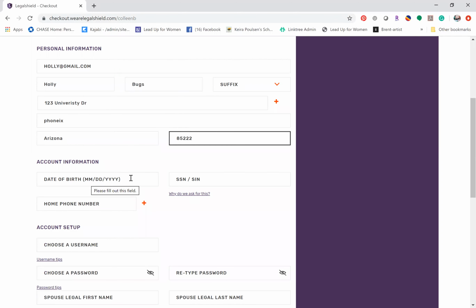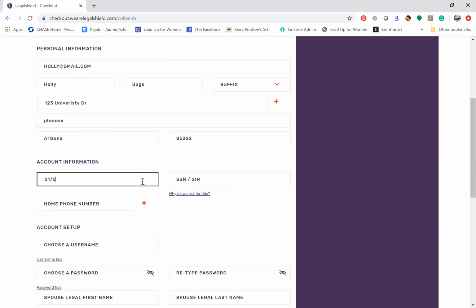Now we're going to enter your birth date. Make sure you enter it in the same way here. So 2 digits for the month, 2 digits for the day, 4 digits for the year. She was born on New Year's Eve, or I'm sorry, New Year's Day in 1984.